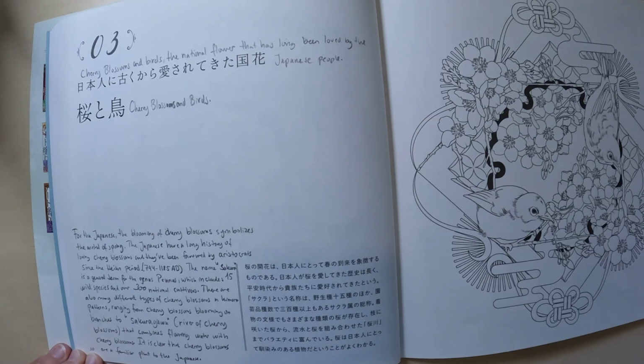period. And then I researched, and the Heian period is from 794 to 1185 AD. So it's back in the period we would call the Middle Ages in Europe, at least. The name Sakura is a general term for the genus Prunus, which includes 15 wild species and over 300 national cultivars. Oh, that's a lot of different sort of cherry flowers.